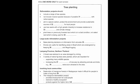Part 4. You will hear part of an environmental studies lecture on tree planting. First, you have some time to look at questions 31 to 40.